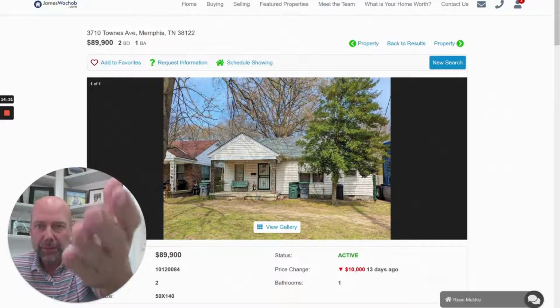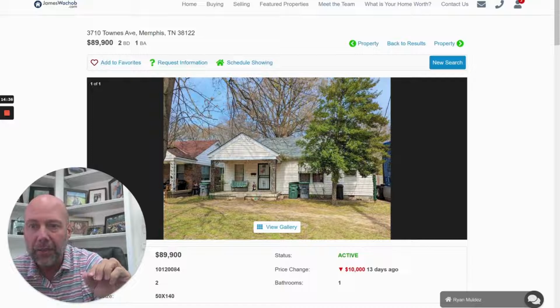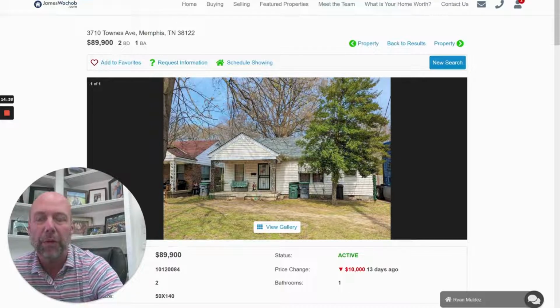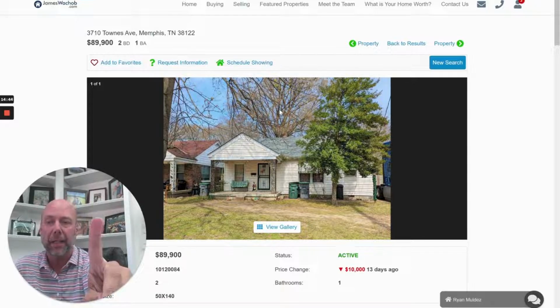Minus the list price, $89,900 in this case. Well, what does it need to be? It needs to be at 70 or less to be able to make this house work for a BRRRR. And then make offers. Now, you're gonna have to make 7 to 10 good offers to get one accepted.